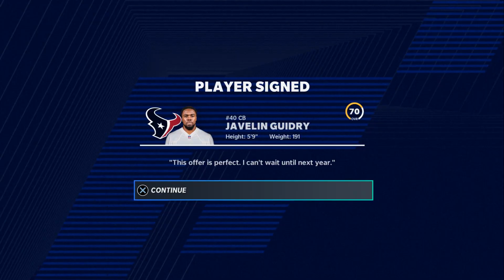We do manage to bring Javelin Guidry back on a 3-year deal. I'm pretty confident in his ability so far. He's played pretty well for us. I know that we haven't seen many highlights or anything like that from him, but he's been very solid for us, and he's a very good athlete. He's still pretty young at 23 years old. I like the prospect of bringing him back for a few years and giving him an opportunity to develop and hopefully take on a starting role for this team as a long-term solution.